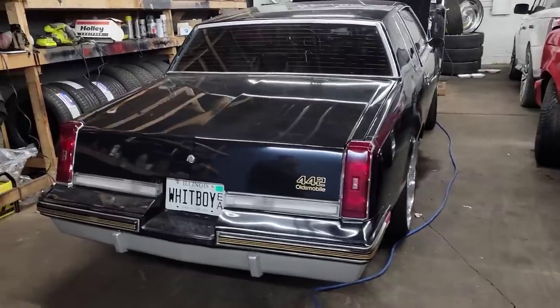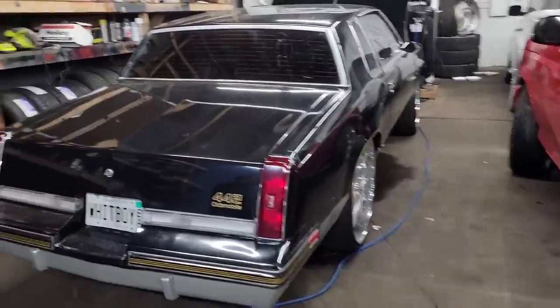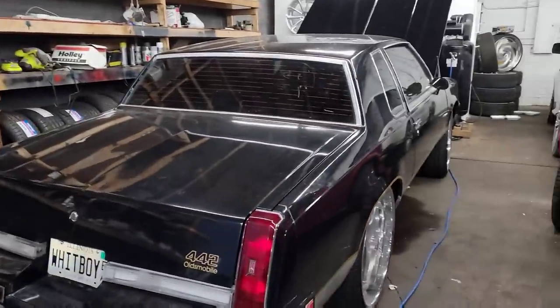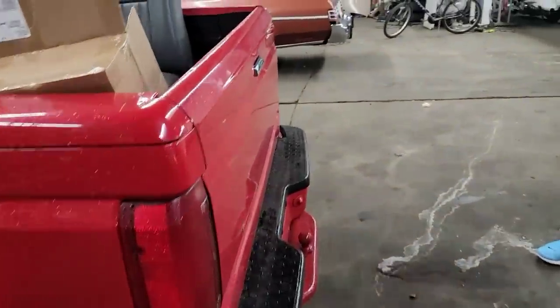I hear that big fuel pump. Was this normal pump gas or does it have racing gas? I think it could take both, bro. Both? Okay. Yeah, it could take both. It could take nitrous too, I believe. Nice. It's got the nitrous and everything.